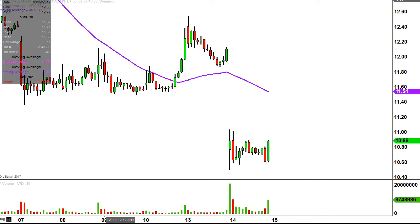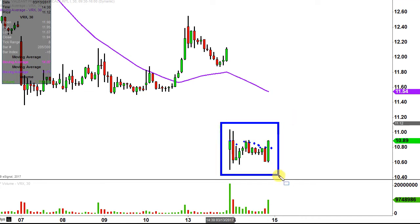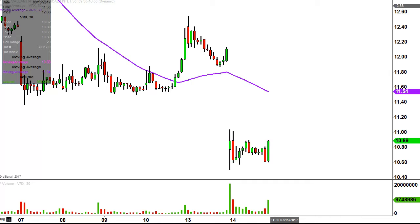Real quick, what do I mean by 30-minute in case maybe you're new to charts? Instead of each one of these candlesticks here representing 1 day's worth of price action, which is what you would normally see, each one represents 30 minutes. So while this here may look like several days worth of time, it's actually just today's price action broken down into 30-minute time slices. I like this time frame. I think it does a good job of telling the quote-unquote story of the price, and then makes mapping out levels of support and resistance a bit easier to see.